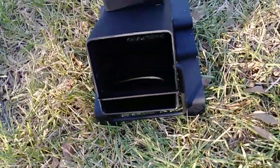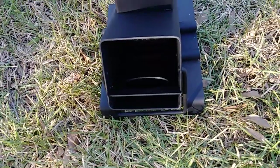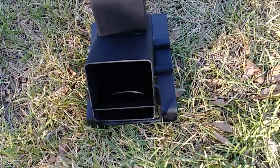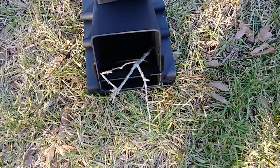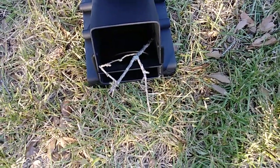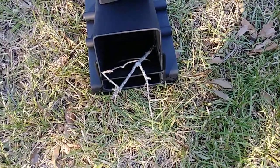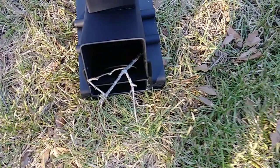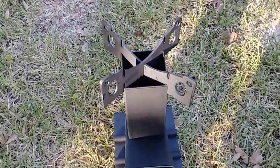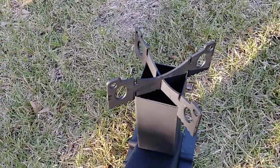Right here is where you can put in anything. You can put leaves, you can put twigs. I mean, if you're in an emergency situation, twigs like this, gather up quite a few of them, or you can use bigger pieces of wood. It's up to you how you do it. And you just stick the wood in it, set it on fire, put your pots and pans on top of that, and you're good to go.